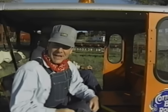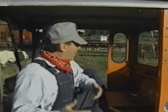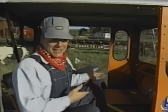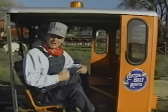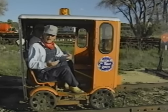But the real engineers have let me pretend for the day so that you and I can learn all about trains and what they do and how they work. Now, obviously, this is not a locomotive. This is what's called a speeder. Speeders are used out on the track for doing maintenance work and moving the crews around.